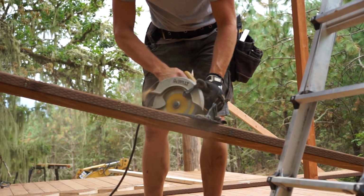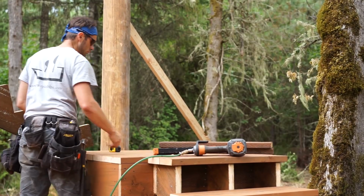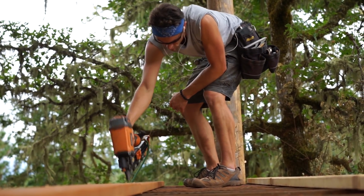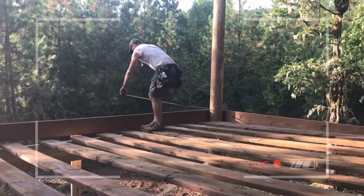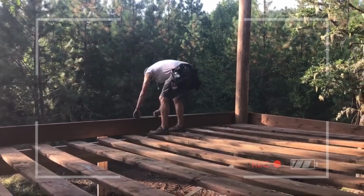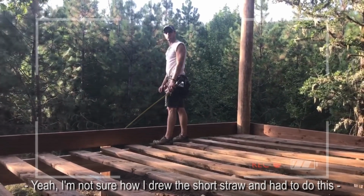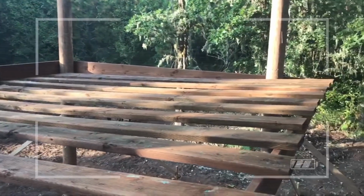When we build things, we may not always follow the most recommended OSHA approved methods. There may be some times where I was tiptoeing 40 feet above the ground on 2x6 width. Seems like you got yourself in a little precarious situation there. Yeah, I'm not sure how I drew the short straw, but I had to do this. I think this follows regulation though, right? I'm not worried because he's the one doing it.